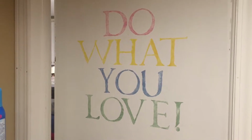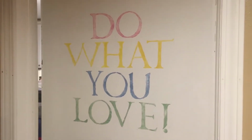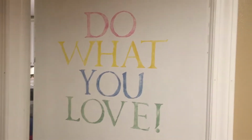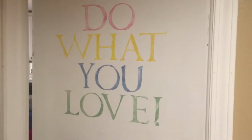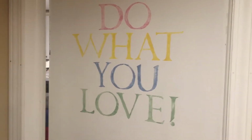So as we walk in, I'll just note that all of the decorating is what it's always been. All I did was just do some reorganization, some workflow situations, and so that's what I'm going to share with you.